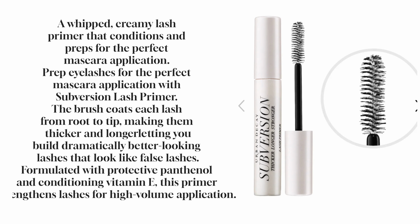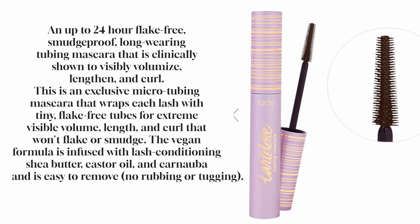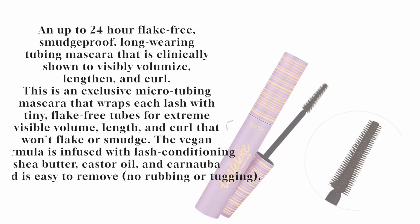I always do New Lash Serum on my lashes at night. And when I do my mascara during the day, I use Urban Decay Subversion Lash Primer, which I have used up. It is white. It is a natural bristled brush, and it makes your lashes very fluttery and ready for mascara. Then during the day, not at night, I use the Tarte mascara. This is a plastic bristle brush, and this is a tubing mascara, so it's not going to flake, it's not going to transfer, but you do need warm water to remove it. I find warm water and the cleansing balm works amazing. These two together in conjunction with that lash serum have been my trio for almost 2 years now.